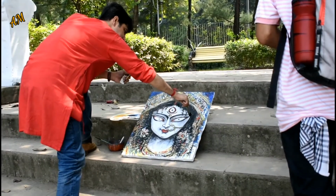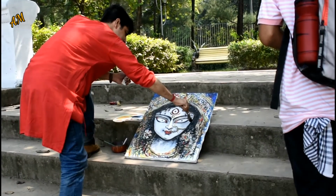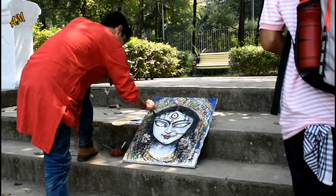We met an artist who was painting Goddess Durga on the banks of the Hooghly River. It was really enchanting.